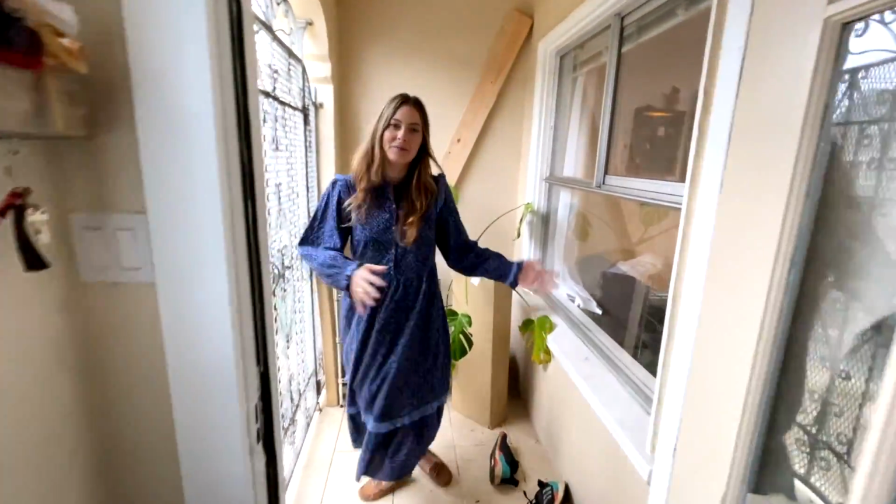We live in San Francisco in a single family home on the upper level. Our house is clean right now, you guys. This isn't the reality of how we always have it, but I did try to clean it up so you could actually see what's going on in the house and there wasn't stuff everywhere. This is our mudroom.